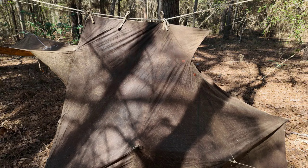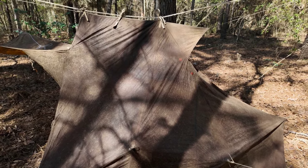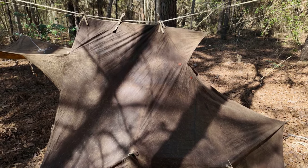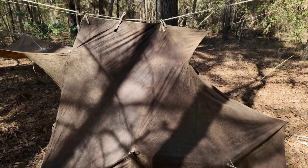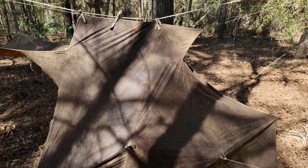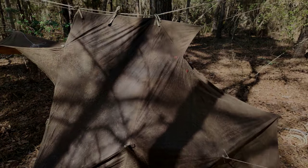Okay, now here we've got a little bit closer and you can see the design philosophy behind this style of tent. Right there at the top at the peak, right there in front of the vent hood, you can see where it slopes down to the rear of the tent. And what they did was they took a standard wall tent and chopped off the parts that you don't need in order to make this tent lighter than most other tents of the period.